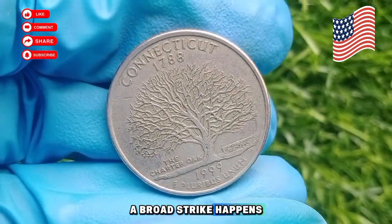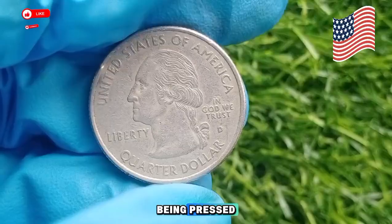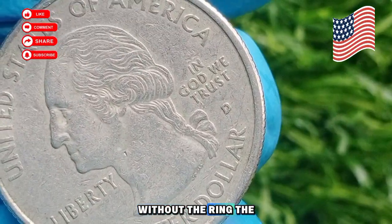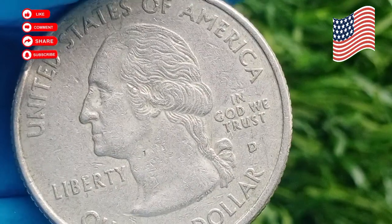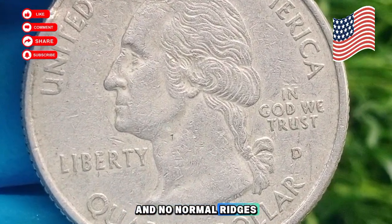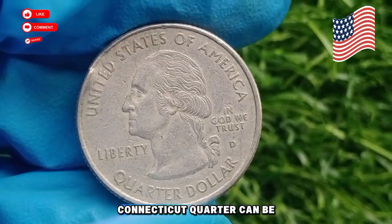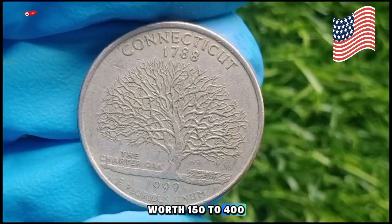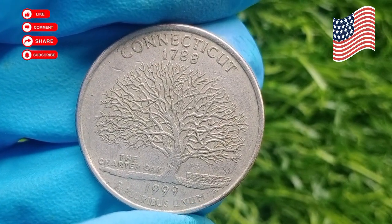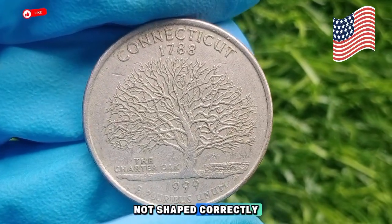A broad strike happens when the coin escapes the metal ring that normally holds it while the design is being pressed. Without the ring, the coin spreads out. This makes the coin wider than normal, with a stretched edge and no normal ridges. Broad strike errors on the 1999 Connecticut quarter can be worth $150 to $400 if the error is clear. These coins look unusual because the rim is not shaped correctly.